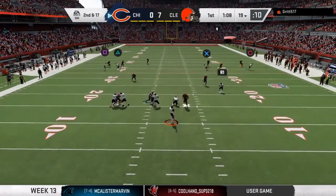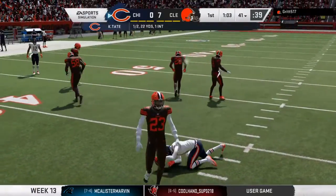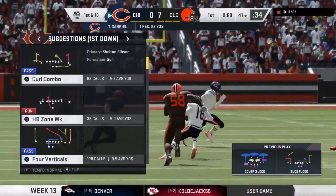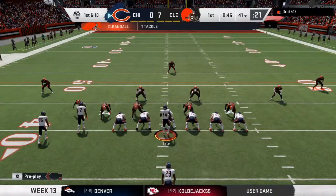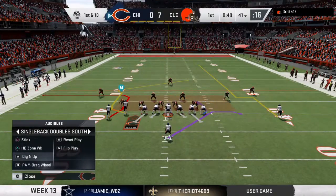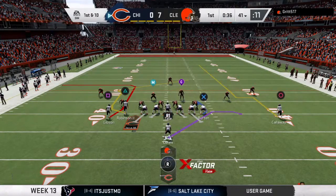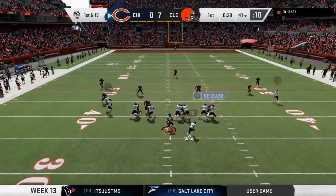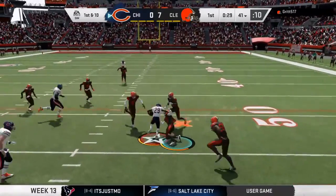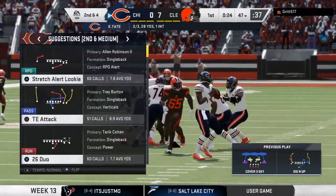Looking to throw. Tate. Hits his target. It's Taylor Gabriel. And they're going to get this beyond the 40 before he's taken down. 22 yards there, a first down. First down, Chicago. On first down, Tate gets this to his running back, Tarik Cohen. Gives him 6 on the play, and it's a second down.